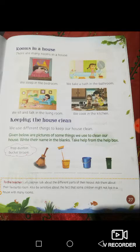We sit and talk in the living room. Where is your living room? Do you have guests? Whenever they enter, where do the guests sit? Yes, they sit in the living room, right? We sit and talk in the living room. We do not sleep in the living room. We do not have a bath in the living room. Yes. And we cook in the kitchen. Yes, all of the cooking where mommy and daddy make food. Yes, it all is in the kitchen, right?